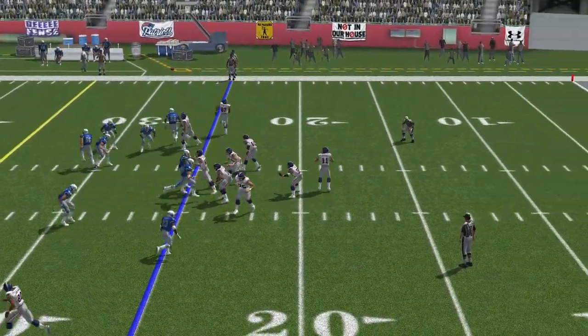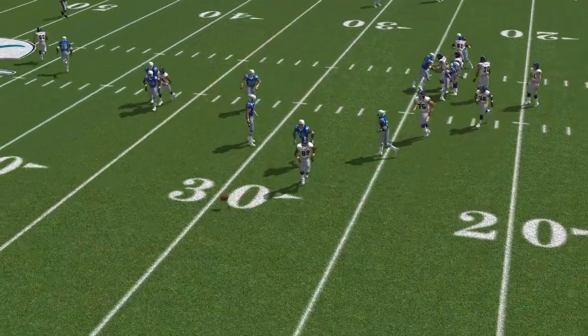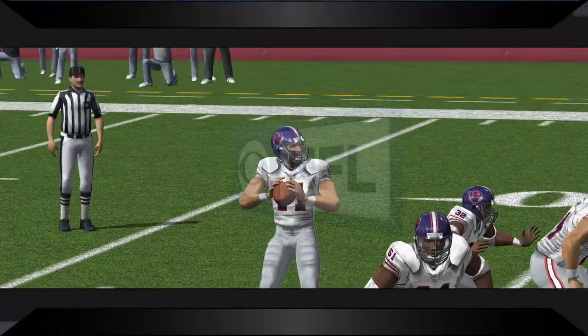You see the visiting team line up in trips bunch with the pass. This pass is incomplete.